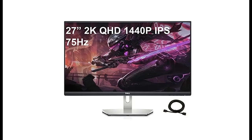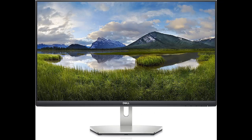Introduce highlight features and quick overview of the 2021 newest Dell Business S2721D. 2K 27-inch 1440p QHD 75Hz, IPS ultra-thin bezel monitor.